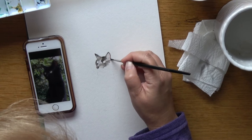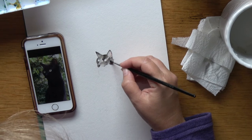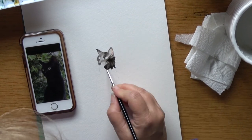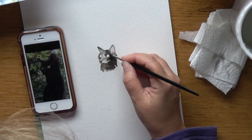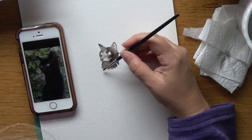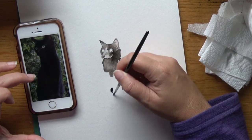So it's an incredibly long video, but I have sped it up 400 times the speed that I painted it, and I've also edited out all of the redos of her eyes. So black cats, not as easy as I had hoped, but also I think painting your own pet is a little bit tricky because you have in your mind exactly what you want them to look like.